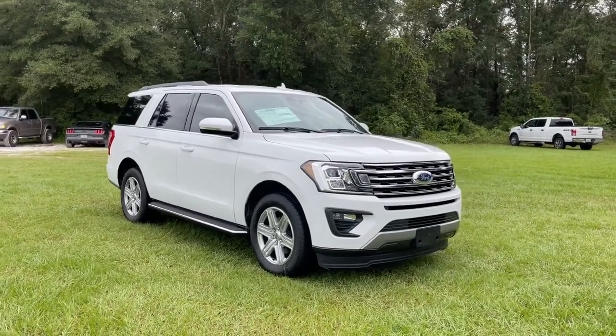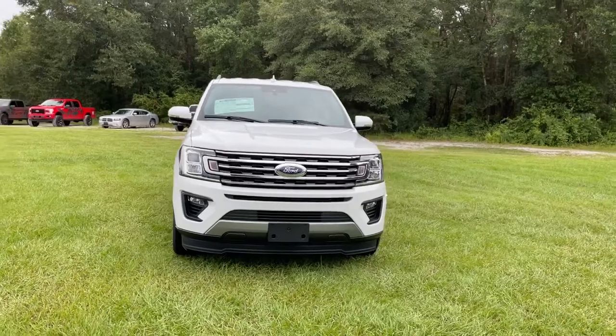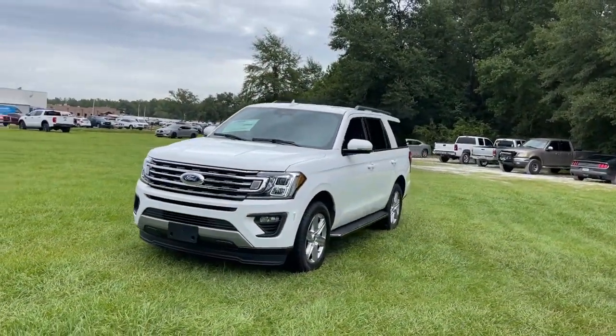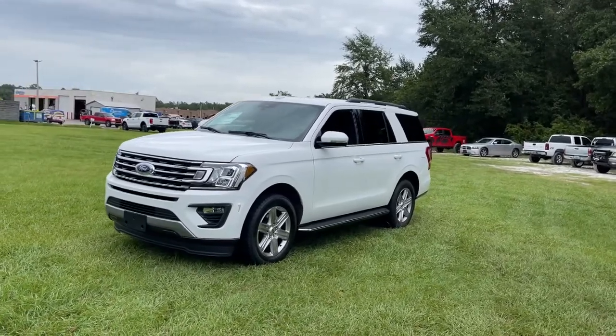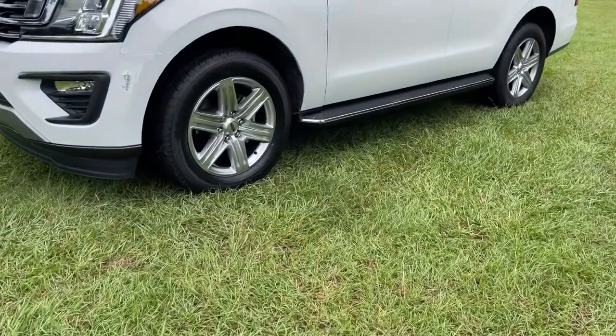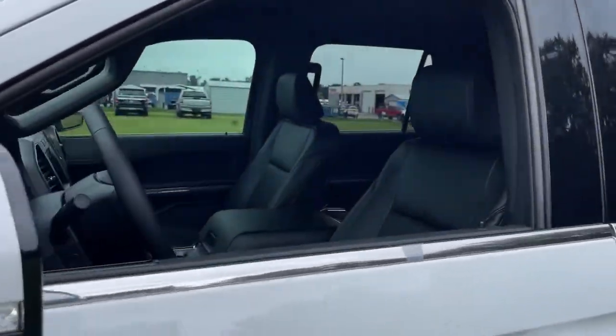You're gonna love the 2021 Ford Expedition. Go big, go bold, go beautiful. This rugged and luxurious Expedition delivers full-size SUV capability, premium amenities, and the latest driver assist and infotainment technology, all wrapped in a sleek, modern package.